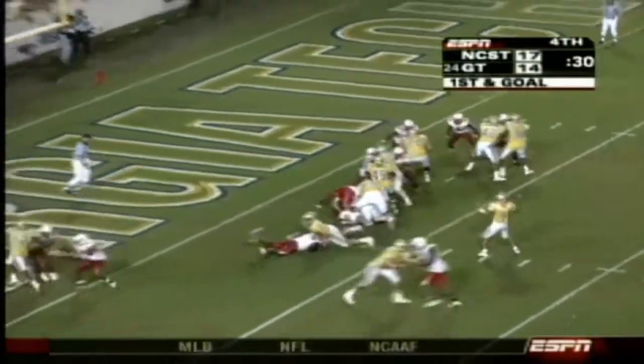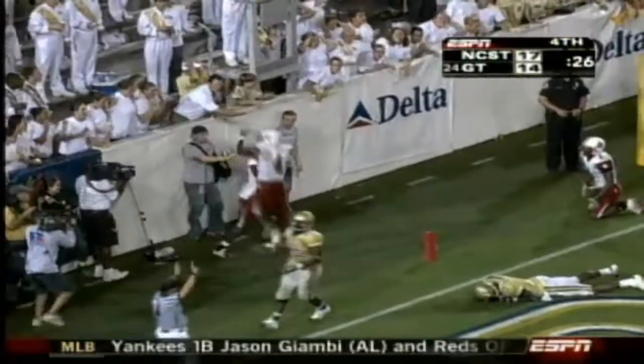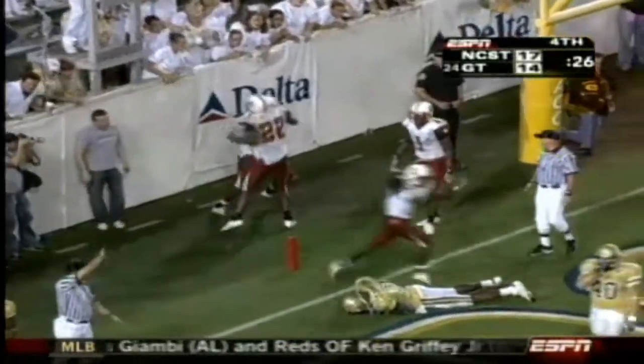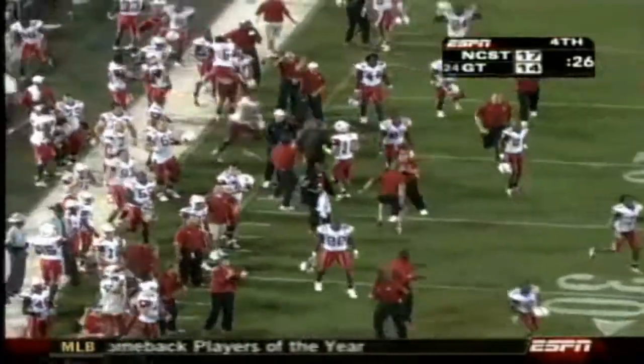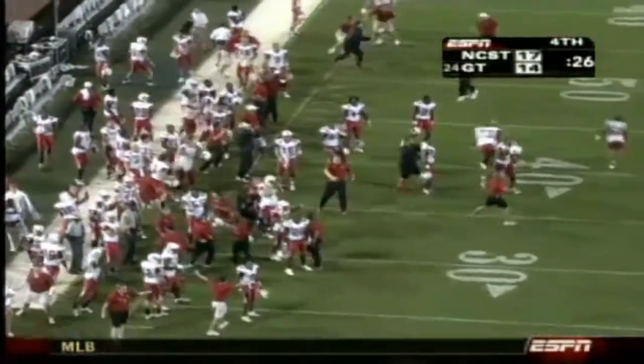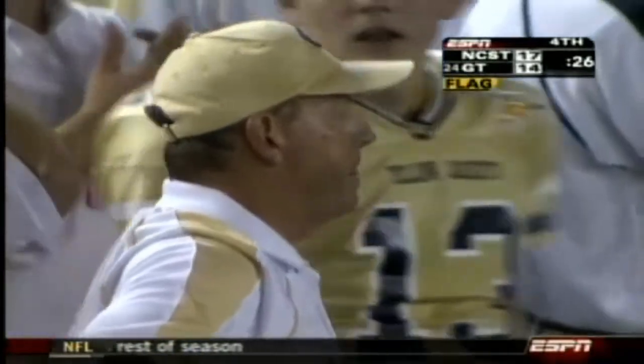Ball fakes the handoff, looks for Johnson up top. Intercepted. Did he intercept it? Yes, he did. And North Carolina State is going to win the game. Unbelievable interception. Johnson had the big play. Flags are down. We have NC State coaches and players running all over the field.